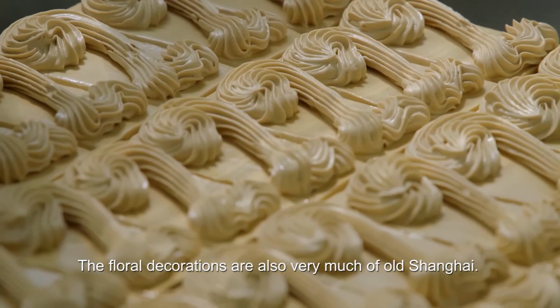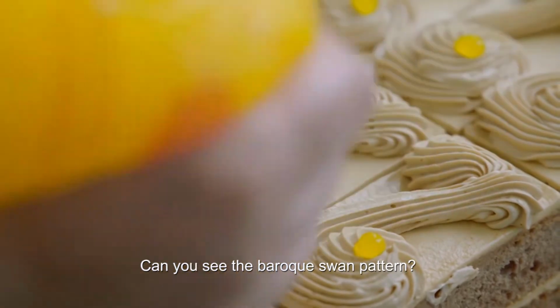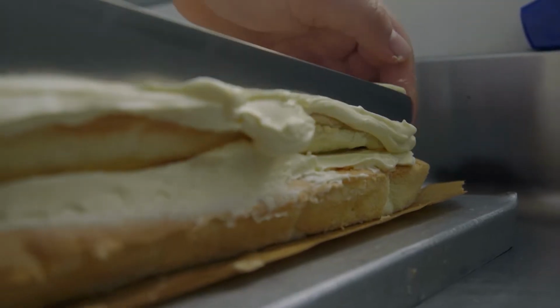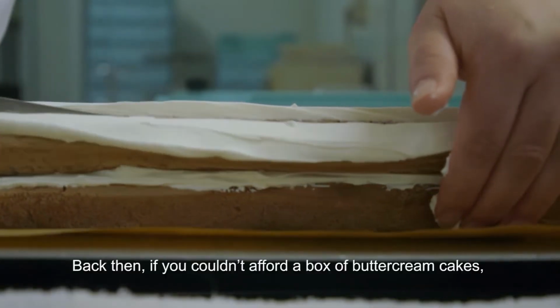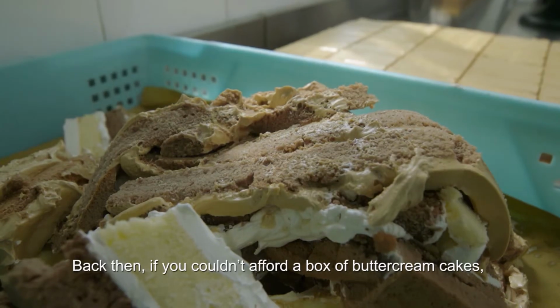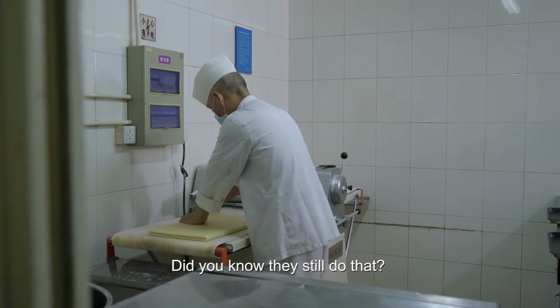The floral decorations are also very much of old Shanghai. Can you see the Baroque swan pattern? There's another thing that brings a sense of nostalgia. Back then, if you couldn't afford a box of buttercream cakes, you could buy the cutting scraps by weight. Did you know they still do that?